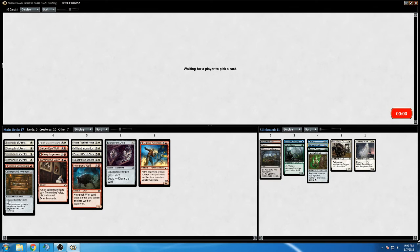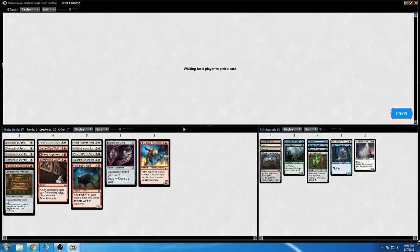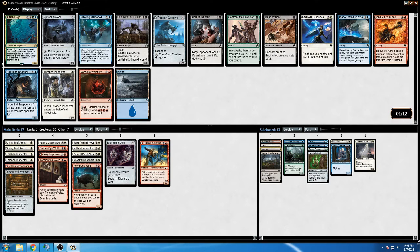I'm thinking about Emissary right now. Okay. So what would be my ideal open here? I mean, obviously neglecting something like Avacyn. Not that it's a bad card or anything, but Thraben Gargoyle is actually maybe a reasonable choice here instead of another Thraben Inspector.